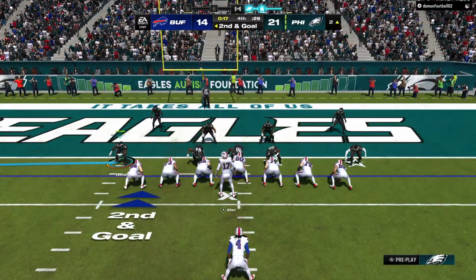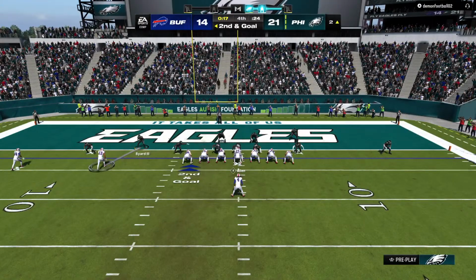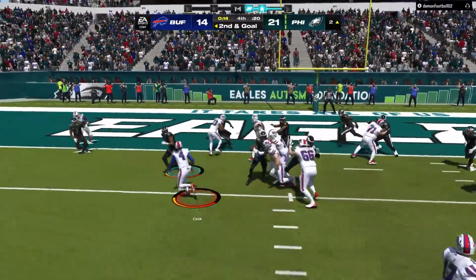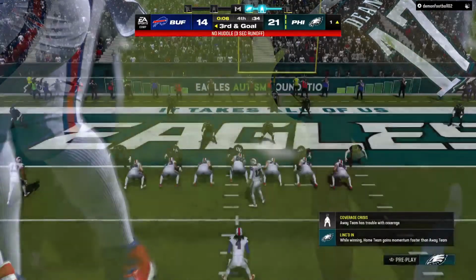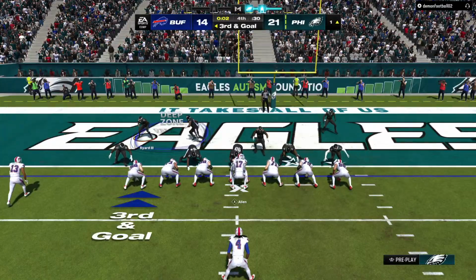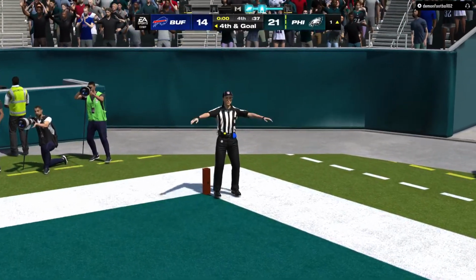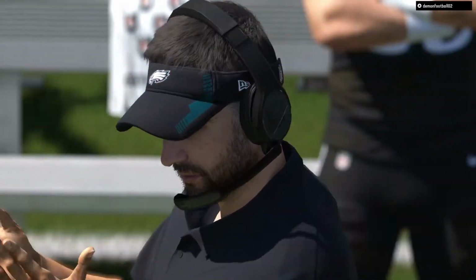Second down, goal to go. Cook. Trying to get to the goal line, but he's going to be stopped just short at the 1. One final shot. They'll look to throw. And this is incomplete. So no miracles here on the final play. And this ball game is over.